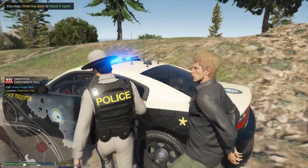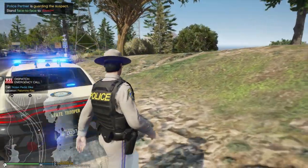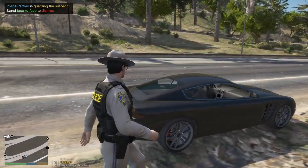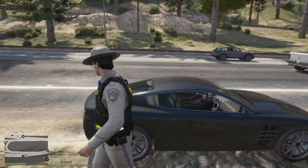He's not gonna go in there. Alright, you stand back here and watch him. Wanna search the vehicle?